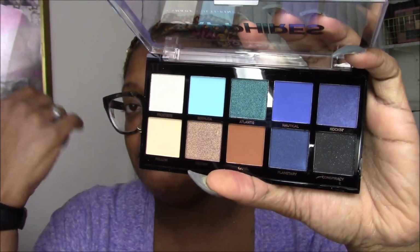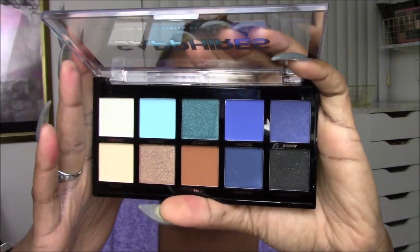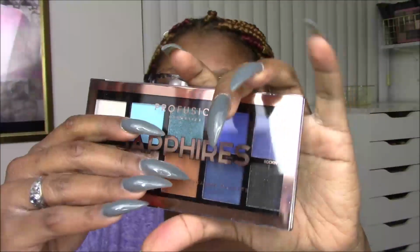You got a glittery black in here that I don't really need, but you could use that, and I really appreciate how they did that. Kept it under $5, and you can get a complete look, and if blue is your favorite color, this will still work. So you really see that in the sapphires one, as well as the other two.